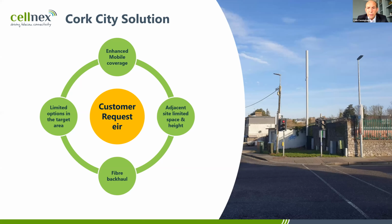So this picture here shows you an area in the city of Cork. The customer request came from Air Mobile, and the objective here was basically to try and upgrade an existing site. There was an existing site at this location. It was a rooftop installation. The height was very poor. I think the initial height was about 5 or 6 meters off the ground. And the space available to do any enhancement was virtually non-existent. So we didn't have a huge amount of options available in the target area.